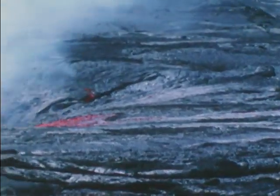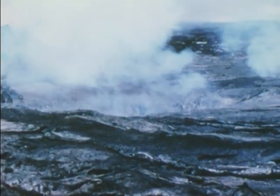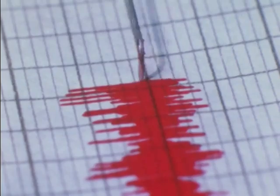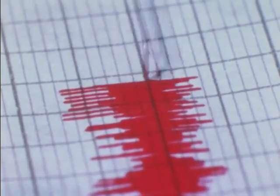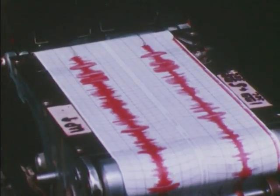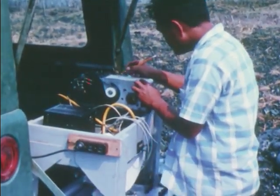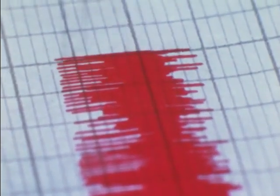Though small in scale, this activity provides many of the features of a major eruption and a hint of what is to come. Later, the portable seismographs show increasing harmonic tremor. At some locations, the needle swings wide. At others, the tracing narrows.